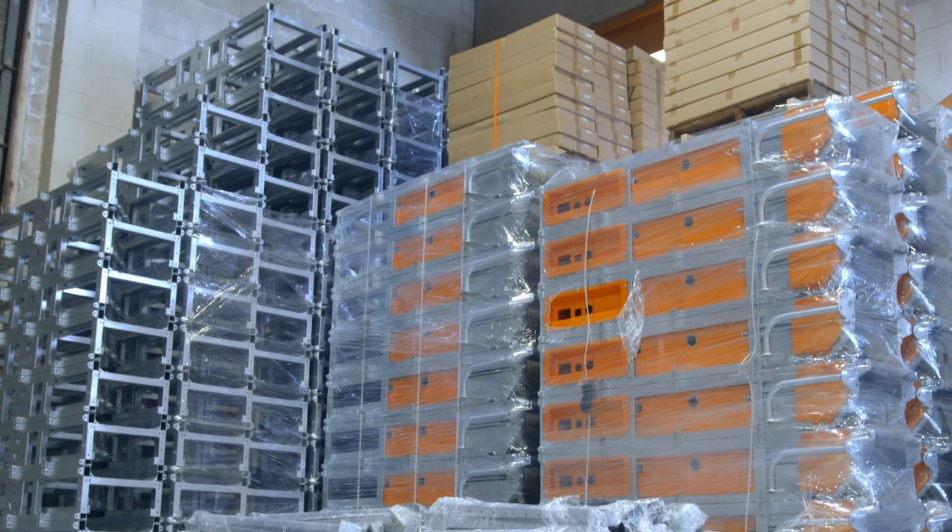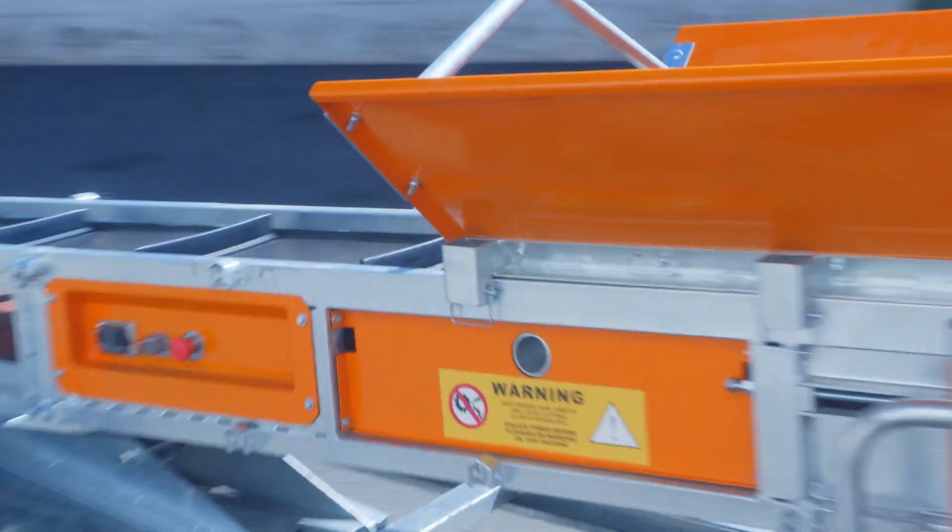Conveyors can work on virtually any project, so get creative and remember, the applications are only limited to your imagination.